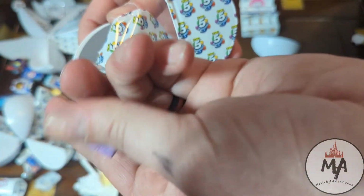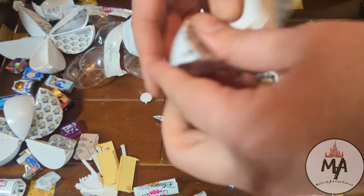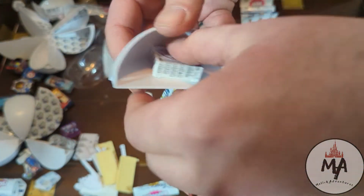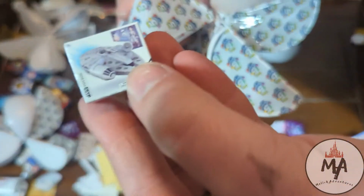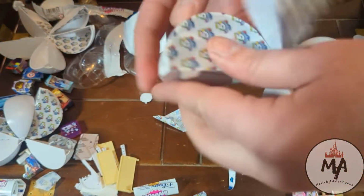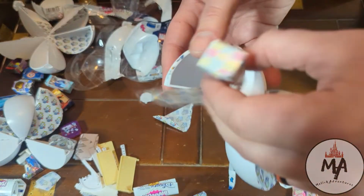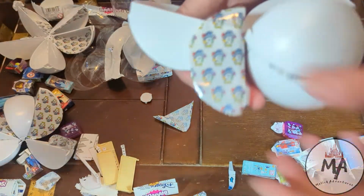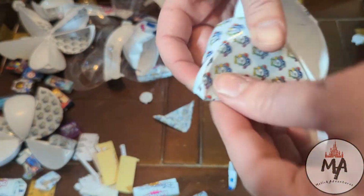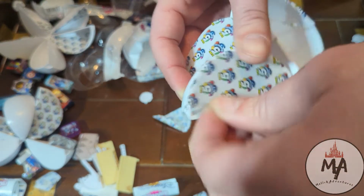Oh, man. I got another camera. I'm not doing too good here. You really wanted the Star Wars. Oh my gosh. I got a Millennium Falcon. Not doing too good here, guys. There's our checklist. Oh, okay, we got an Alice in Wonderland. Not bad. Ah! As I throw it to the ground. I got two more here. Two more. Give me something good.